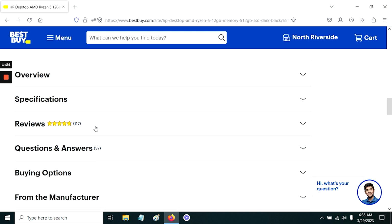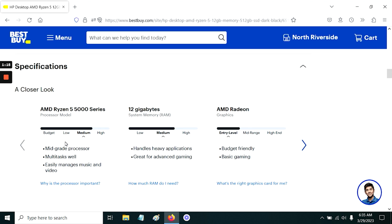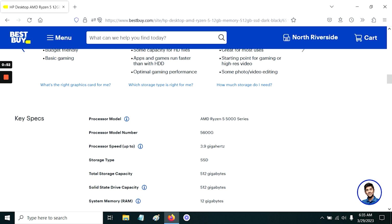And on every website, you usually got to scroll down below the pictures to get at the specs. So let's go ahead and click on that and see what we're dealing with. Oh, it's kind of nice that they rate everything for us here. So medium processor, which is about what we're looking for. Medium RAM. Entry-level Radeon graphics. That probably means it's integrated, which, again, for a standard PC experience, that's fine. SSD, storage type, they rate at average. Average capacity. So, yeah, it looks good.